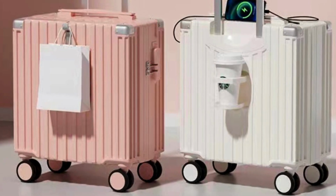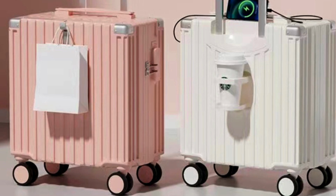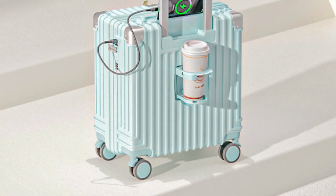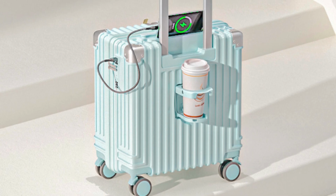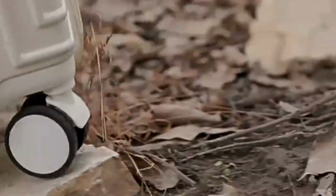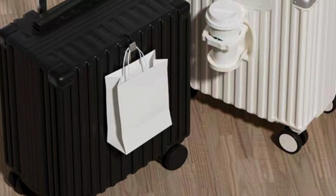Practical features. The aluminum frame travel bag suitcase is not just about looks and durability, it also offers a range of practical features designed to enhance your travel experience. The multi-directional spinner wheels provide smooth and effortless mobility, allowing you to glide through airports and hotel lobbies with ease. The telescopic handle can be adjusted to different heights, ensuring comfortable handling for travelers of all sizes.